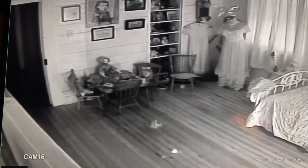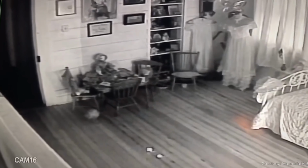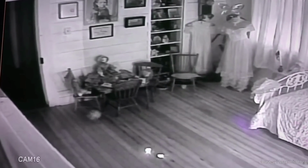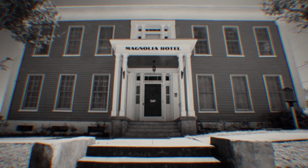A mannequin also appears to move, or at least the dress that's on it moves. Of course, this could all just be a draft coming in from one of the hotel windows. But that doesn't exactly explain this dark shadow-like apparition that comes in through the door. What do you guys think? Something possibly paranormal, or just a gust of wind and the shadow of someone walking past off-screen?